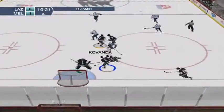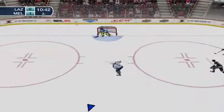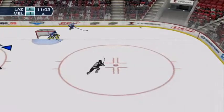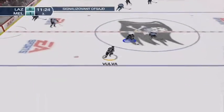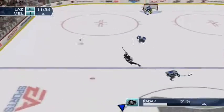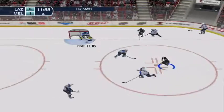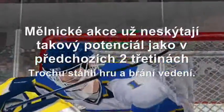Jeremy shoots it! Blocked. Over to Kozlov. Now he just dumps the puck in. Jeremy. Vladimir. He steals the pass. Here comes Kovalev. He dumps it. Shoots the puck. Jan covers up for the whistle. It looked like it might get past him. Not that time.